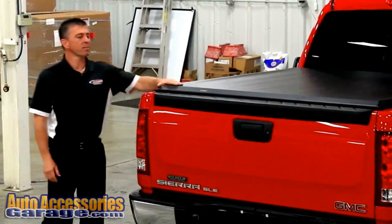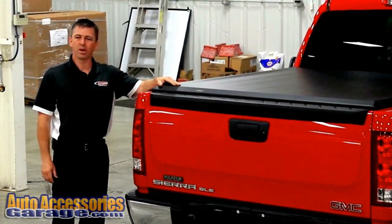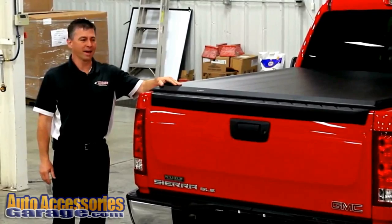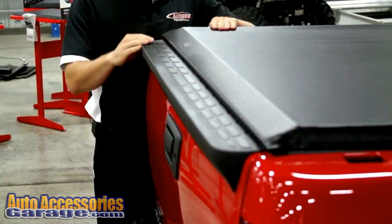Number one being the slant back rear design. That's a trademark of our covers, and you can tell that they're ours when they're running down the road by that. The other thing is it's a nice tapered finish to the tailgate, and it looks great.